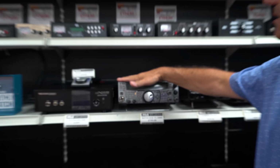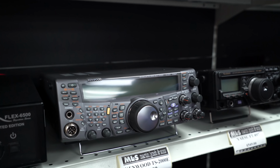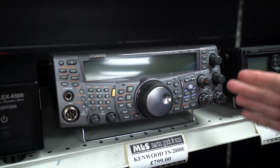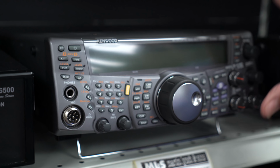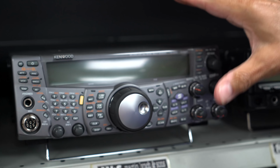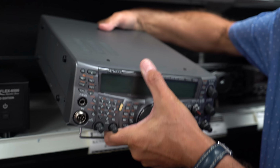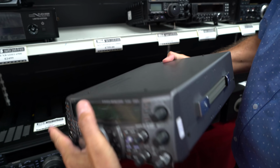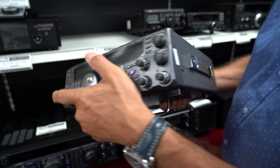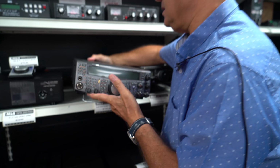TS2000s, still very popular, still going from Kenwood. 276 and all of HF, £799. Again, a huge saving on list price. Condition, they're heavy these, as they packed an awful lot. Again, I think you'll agree, that's in really, really tidy nick. I don't know what this was traded in for, but again, the customer obviously looked after it.